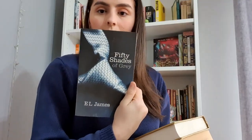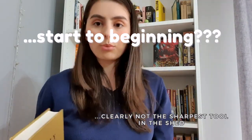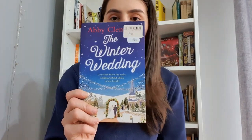50 Shades of Grey by E.L. James. The Holy Bible. Yes, these do stay one next to the other on my bookshelf, and I will keep it this way. I also do plan on reading the Bible from start to beginning at some point. Like, I'm not a religious person, but I do want to read it. Just curious, really. Fairy Tale of New York by Miranda Dickinson. The Winter Wedding by Abby Clemens. These two I plan on reading in December, obviously, so it's just more festive.